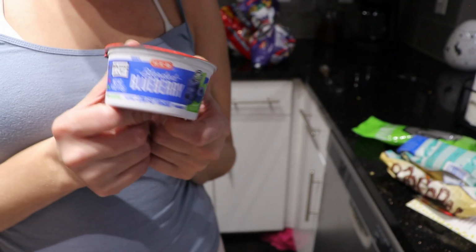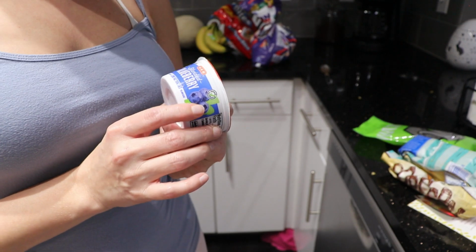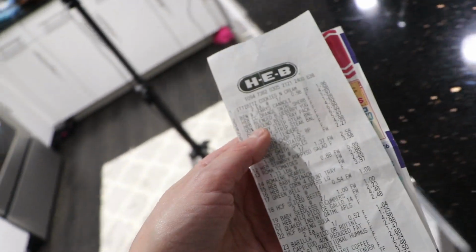I also forgot to show we got a 4-pack of blueberry yogurt. What else have I forgotten to tell y'all? That is so weird. So, I am almost done cleaning the kitchen. I just got a few more things to put away. I am pooped out. It's already 11 o'clock and I'm ready to pass out.